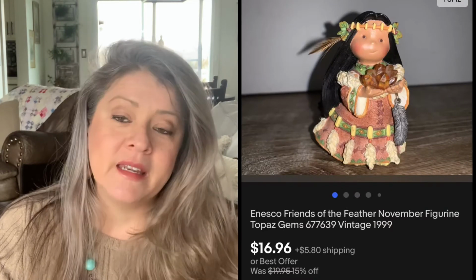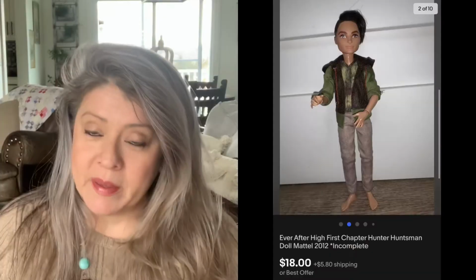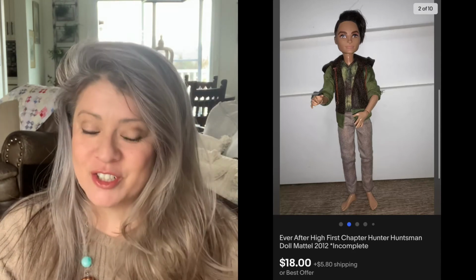All right, so then we have this 1999 Enesco Friends of a Feather. This one I picked up from a local Goodwill. It came in a bag with several others, so I divided them up, paid about 75 cents for this little piece, and it sold for $16.96. Then we have this Huntsman Ever After doll. It is one of those Ever After High, I guess kind of similar to Barbie. This one I picked up in Laguna Beach for $3 and it sold for $18.